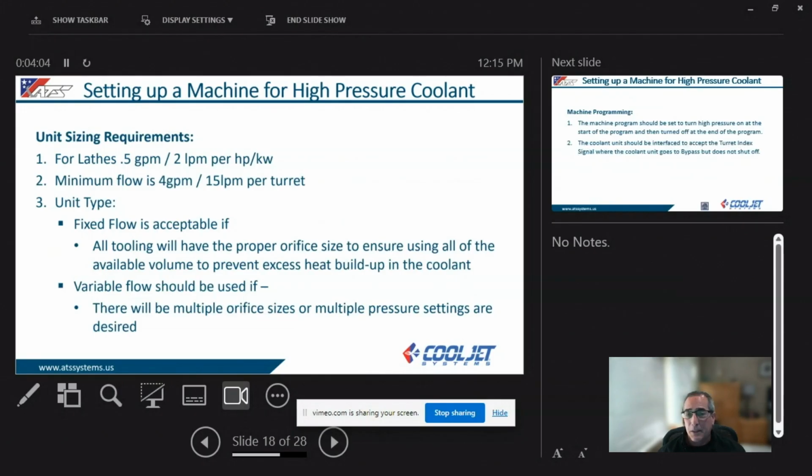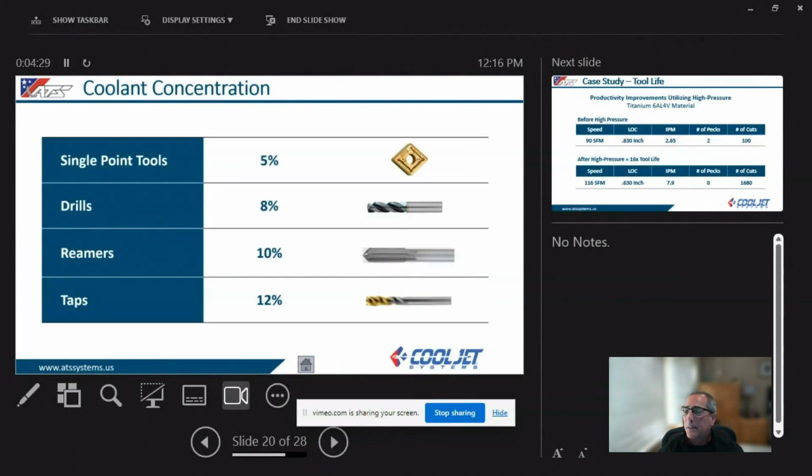Again, just talking about lathes and the volume size required for that. That works, except when it doesn't. Sometimes you have a higher horsepower lathe, but the tank capacity is small, so you've got to be concerned about that as well, and make sure you manage it with orifices instead. But those are things we can certainly work with you to do. I'm not going to go through that.